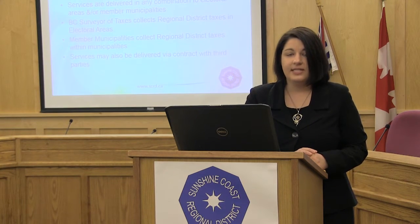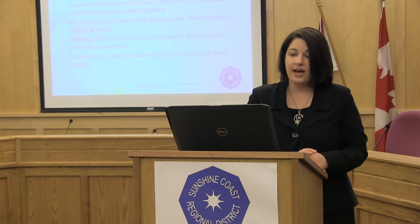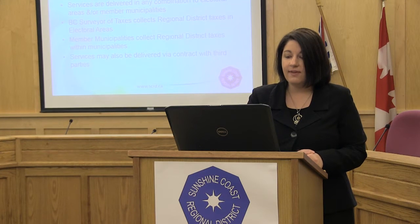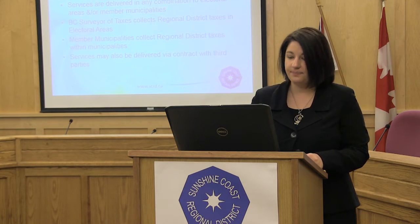Our service delivery is that it's important to note that people will only pay for those services that are provided to them. Services can be delivered in any combination to an electoral area or a member municipality. It's important also to note that the regional district is not its own taxing jurisdiction. So member municipalities collect taxes on behalf of the regional district within the municipalities, and the rural areas pay to the surveyor. Services can also be delivered via contract or through third party.